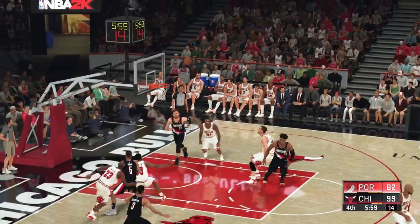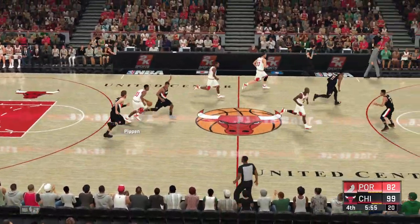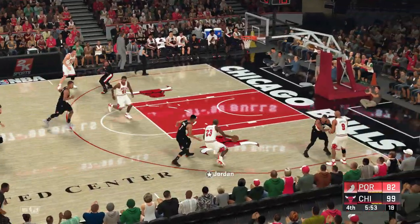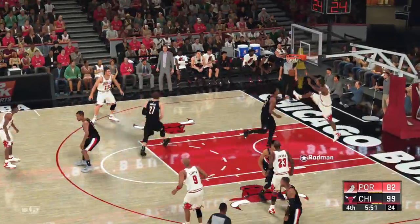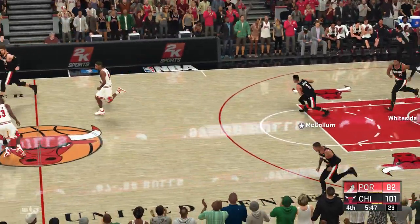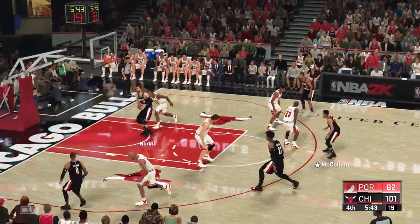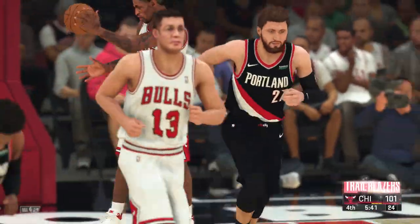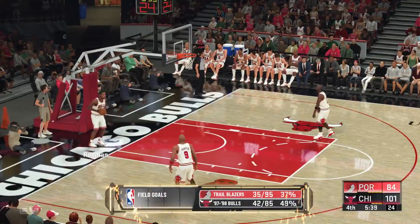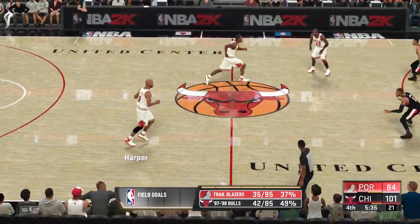Lillard way outside. And it's Chicago with the rebound. Earlier, they held a 23-point lead. To the inside, Rodman, and then Rodman with the dunk. Gotta love the effort there. An undersized 4 who can really make things happen with that leaping ability. Here's Nurkic, and finished off by Nurkic. And Nurkic getting up there and weighting that rim. The Bulls leading by 17.